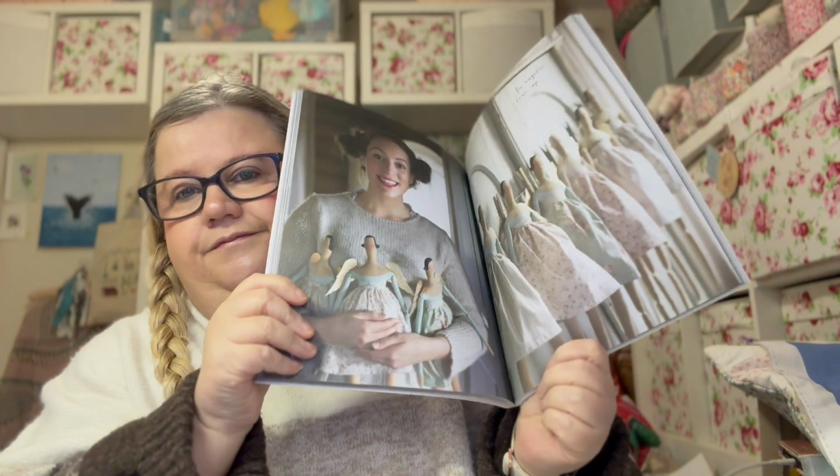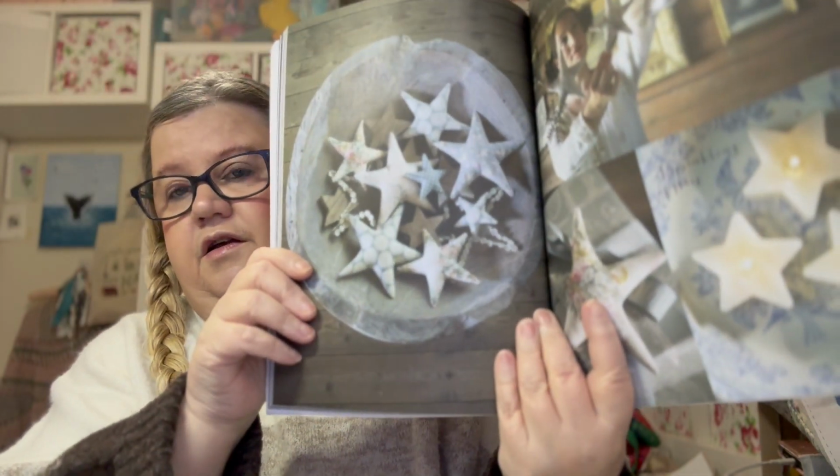And I love it. I mean, it's definitely the life I wish I led. However, there's some little things in here, like these little stars that I was thinking would make brilliant Christmas presents, you know, decorations for friends and things. So I'm definitely going to try and make some of these things. See if I can find the aforementioned reindeer.